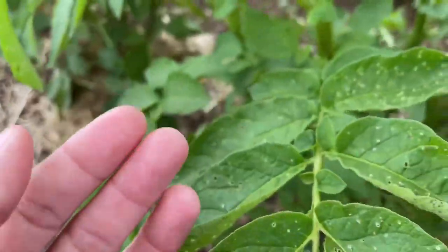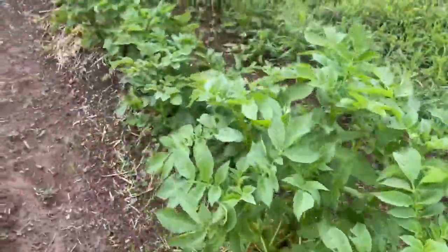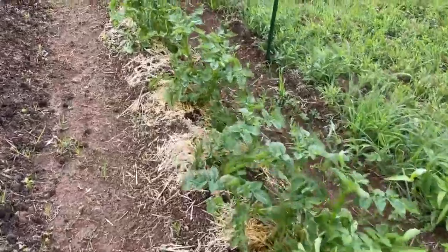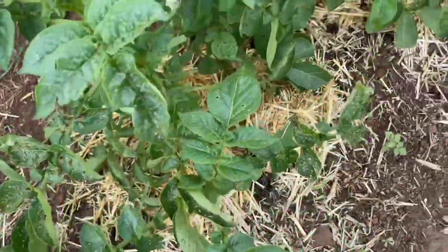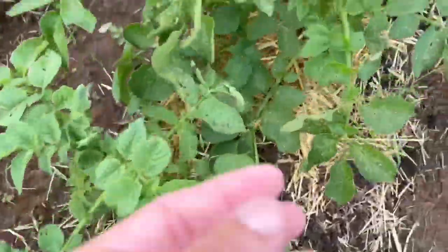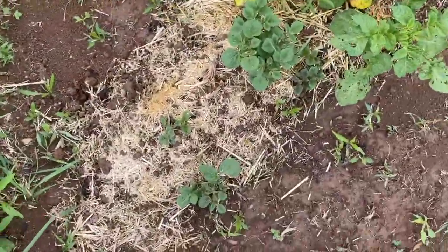Look at this. But I use some baking soda powder with water, and I spray the plants, and I use neem oil too. Most of them went away, but I still got beetles. Look at this. But at this point there's nothing I can do, so look, it's flowering. The potatoes are flowering. You have to fight the pests the best you can, but sometimes there's not much you can do.